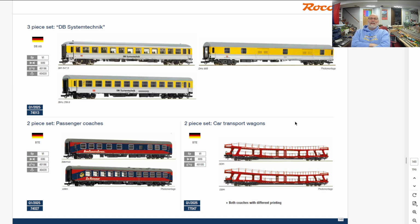The System Technique. Now, those coaches would actually look kind of cool behind my Viba train set. That's cool. Those passenger cars, that says Era 6. I've never seen those. I don't know. BTE, that must be a private company. And then the car transport set, that's kind of cool. I can think of a train I'm getting that would go with.